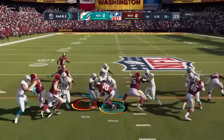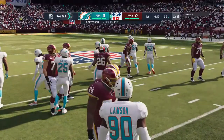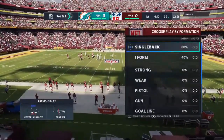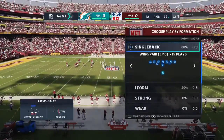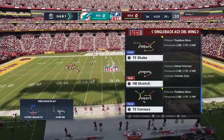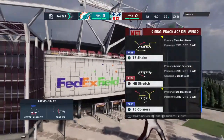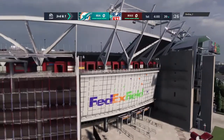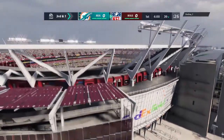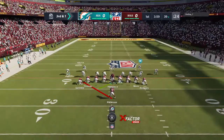On 2nd down now, it's Peterson. And he's going to be stopped up quickly here. Just a yard up to the 39. 39-yard line. The good run on 1st down followed up by a not-so-good run on 2nd down. Now let's find out if they're going to stick with the run here on 3rd down. A lot of people would love to see some play action here. I say go with your best running play over your best blocker. Heavy set out there on 3rd and 1.